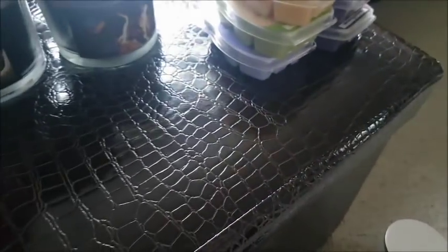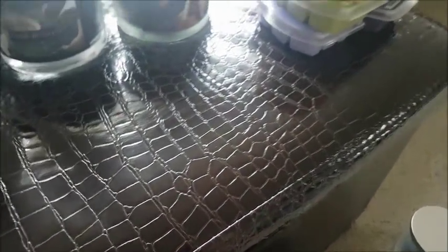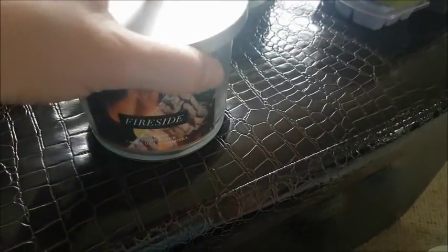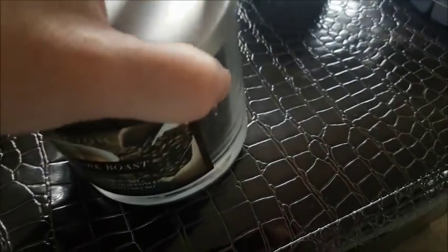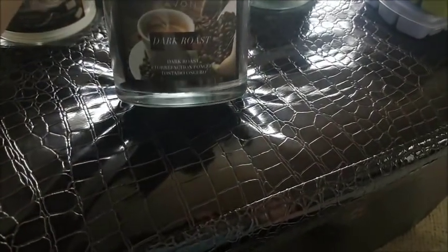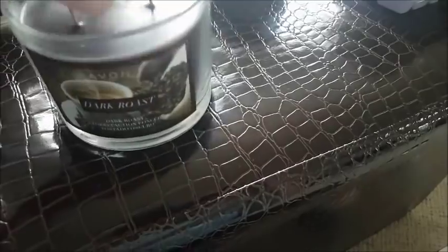Have to be warmer. This one is another favorite. It's fireside. It smells just like a fire. But a clean fire. A clean, like, you know that white part? Yeah, it smells so good. Fireside. Smells really pretty. This one here is a dark roast, like a coffee smell. I don't think I used this yet. No, I didn't. Smells so good. It smells exactly like a coffee house. Oh, I think I should.